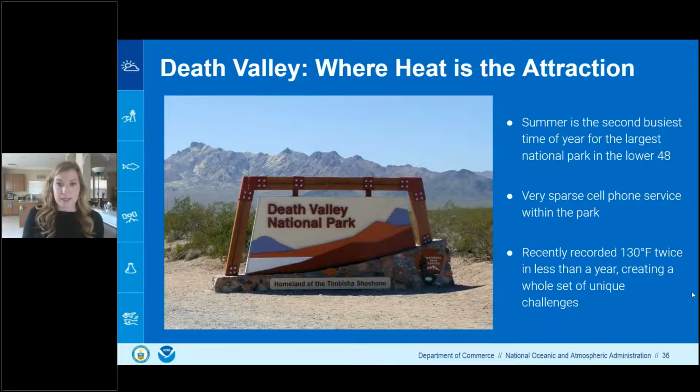Recently, just this past year and last year, Death Valley recorded a temperature of 130 degrees, which has created its whole set of challenges because temperatures of that magnitude have not been recorded in a very long time. And so further communicating those impacts and how uncommon and unprecedented they are for that area, and a slew of other impacts associated that have come with its own set of unique challenges.